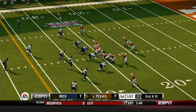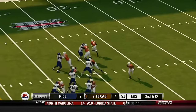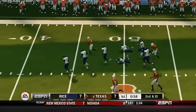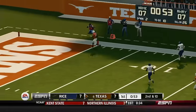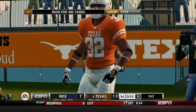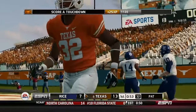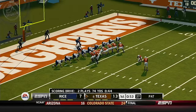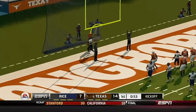Let's go! 59 Philly! They go to the ground game. Got some open field. He's at midfield. Inside the 30. He's all the way! Touchdown! Converts the extra point.